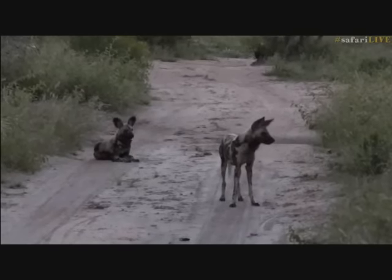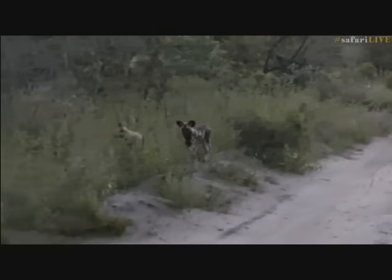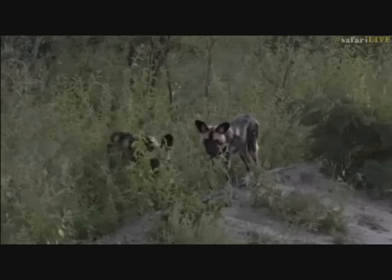This is very cool. Hello, Sandpack. You can hear some mongoose alarming as well in the distance, some dwarf mongoose. And they will run for the hills. They'll duck down into their termite mounds.